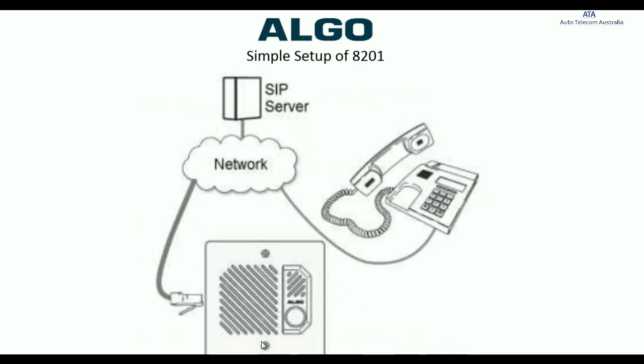If we want to have a look at how we would set it up, the simplest way to do it is just to use it as a door phone and nothing else. It doesn't have to open up doors, or just as an intercom for someone to call and let them in, but with no lock control. You would simply plug it into your network via a PoE cable. That heads off to the server. You'd program it, and you could tell it to ring an extension or extensions in your building, depending on the IP PBX that you're dealing with. Or it can be simply the same setup for a cloud environment. So there's no special requirements for the 8201 to work on a cloud and/or a local SIP server.